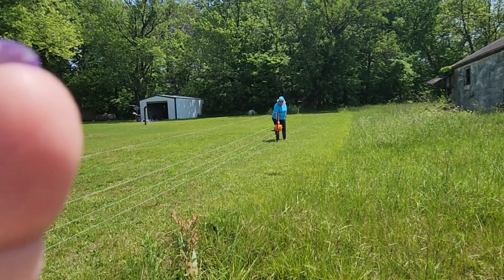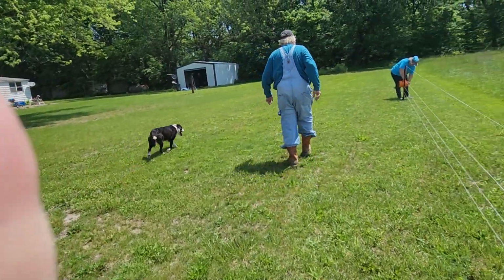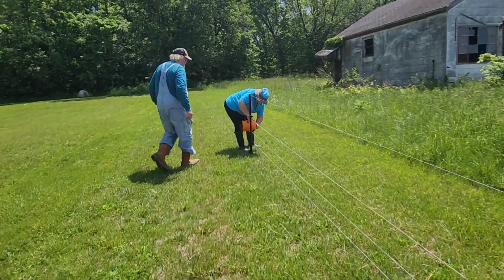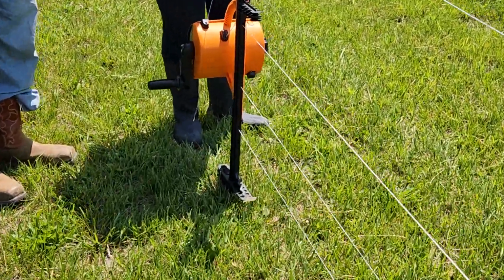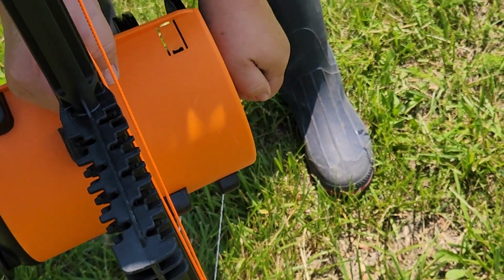Now tighten your knob up. Let's go a little closer. Don't trip over that orange guy wire. So show them what you've done here, Natural Grandma. On that other side, you've tightened up. I tightened up this knob, which is the wire, the spool.